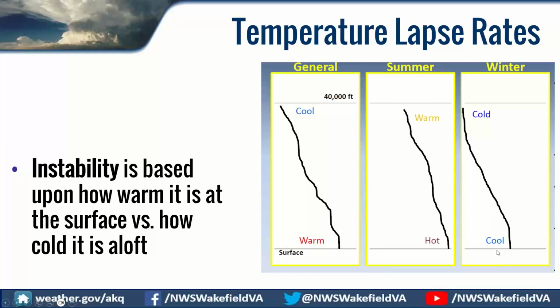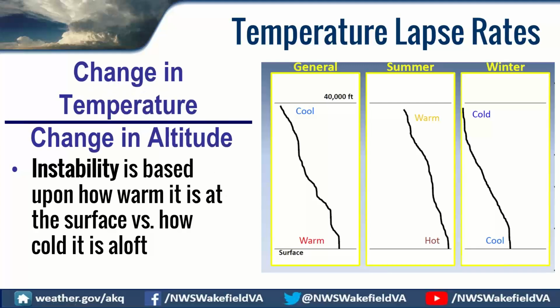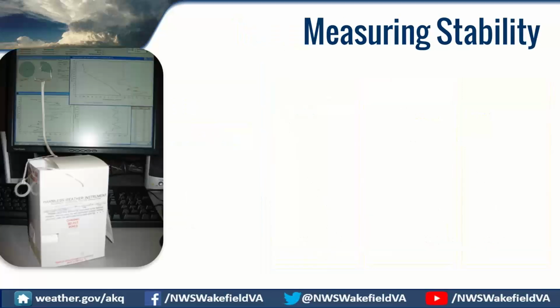If we have relatively cool air in the low levels and it's cold aloft, you can still have a very steep lapse rate, which will result in instability being higher. So basically, your change in temperature over your change in altitude is going to be your lapse rate. So how do we measure that? How do we quantify lapse rate?